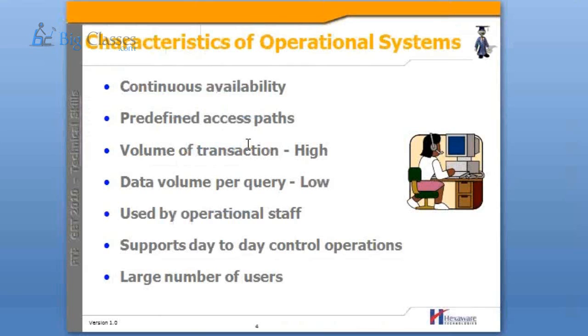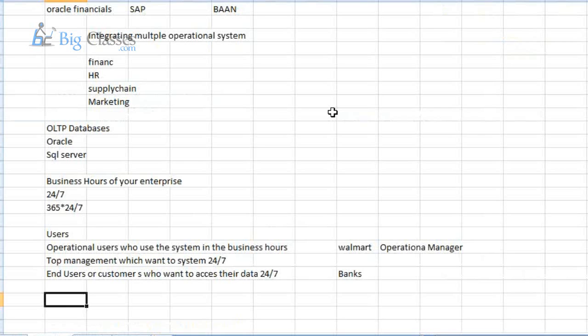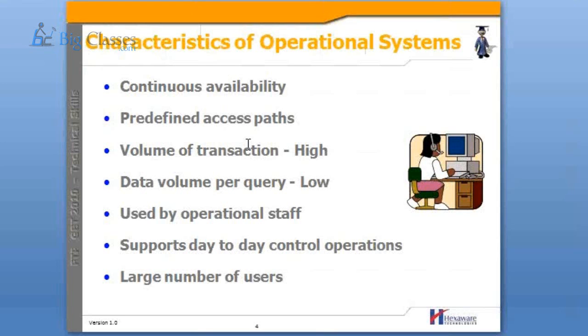Data volume per query will be low. This is with respect to your data modeling. Normally when they query for data, the volume will be very low. And it is used by operational staff. Operational staff could be your operational manager, a clerk in your bank, or an HR manager who wants to see employee availability or information about their employees. So the operational system will be used by the operational staff.